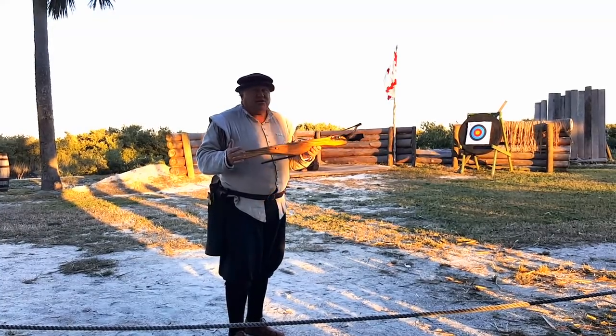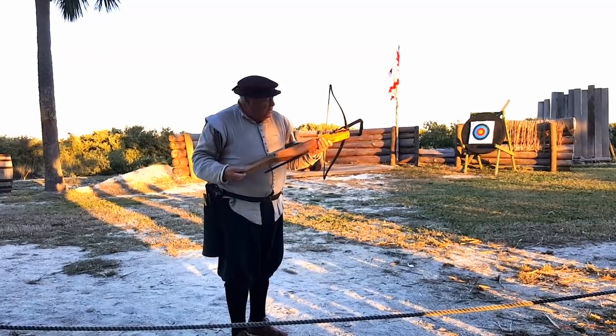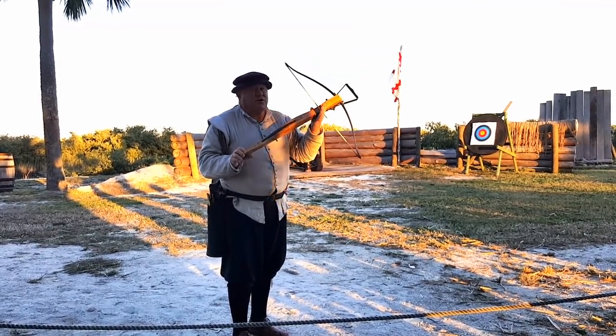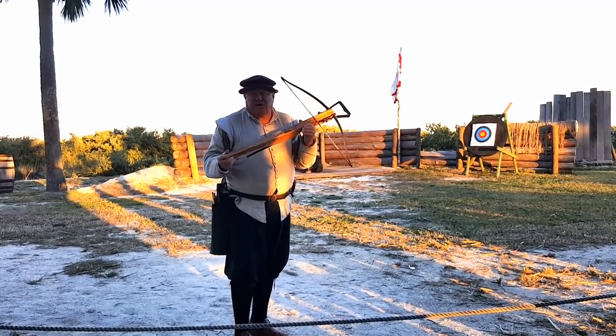Now the one that I have in my hand is a reproduction of a Renaissance crossbow known as a munitions grade. Now the reason I'm saying that is because there's no decoration on it. It's a very simple weapon. This would be the kind of crossbow you would see a Spanish soldier carrying.